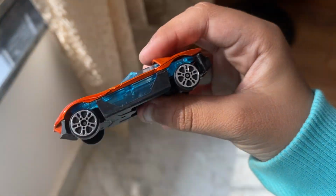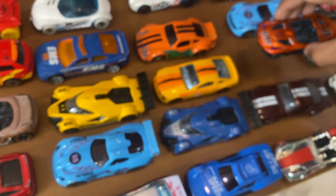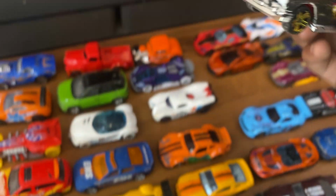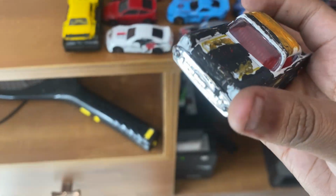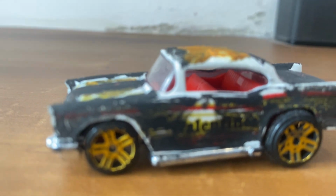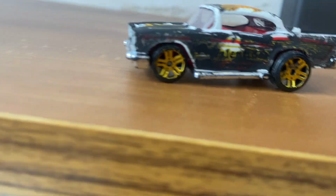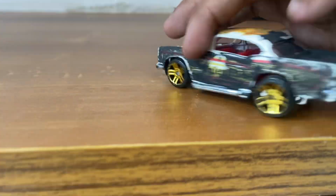And this car also bought in India, this car. Nothing's written down. Here's another 1971 Mustang. I customized the whole car. Before it was looking like the Valentine's car. Look, it's still visible, Valentine's. But on the other side, only TINE is visible.